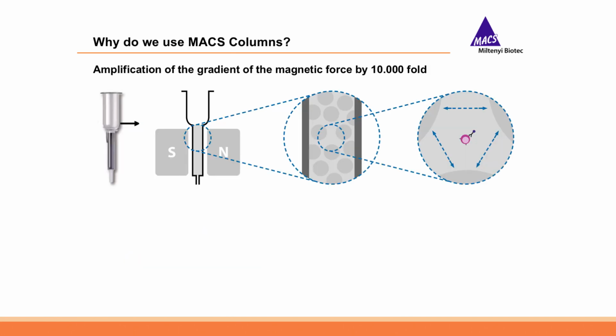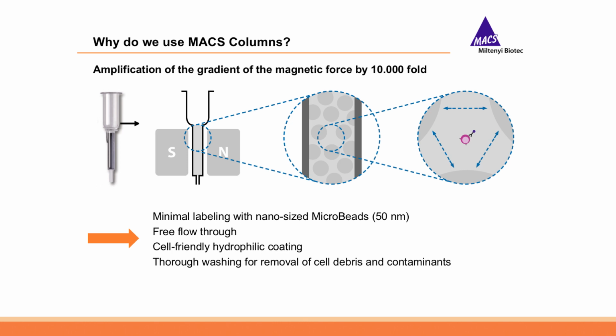The magnetic separators in column-based and column-free systems have a comparable magnetic force. The difference between the systems is the column. It amplifies the gradient of the magnetic force by 10,000-fold. It ensures that the magnetic field is constant throughout the column. So this minimal labeling of cells with tiny nanobeads is enough to retain the target cells in the column. The iron spheres have a cell-friendly coating. They enable free flow-through of the unlabeled cells through the column and thorough washing for removal of cell debris and contaminants. All of these 3 points enable the isolation of really pure cells and high recoveries.